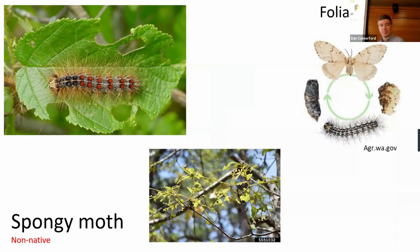Another foliage feeder is the spongy moth. Up until a couple of years ago, it was known as the gypsy moth. Again, another non-native introduced pest, but similar to the larch case bearer, it was introduced long ago. My home state of Massachusetts is where it was introduced, by a gentleman who was attempting to improve silk production. They escaped from his backyard, and they've been spreading across the U.S. ever since. Minnesota is right on the invading front as they come from the east.